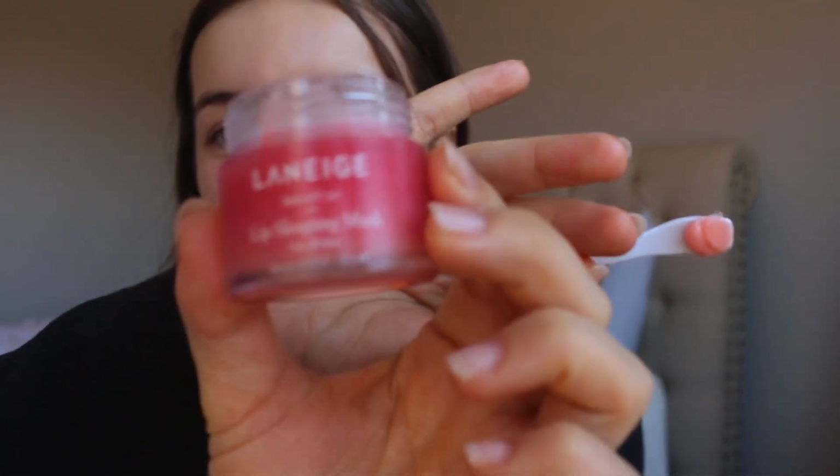So here's the Laneige. This is their lip mask. And I also love this one too. This is like a savior for my lips. So after I put an oil on my lips, I always put the lip mask on. It hydrates. It's perfect. And I actually rub this into my hands too if I put too much on my little spatula friend.